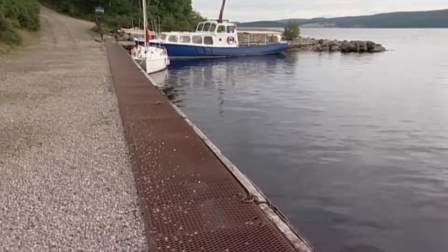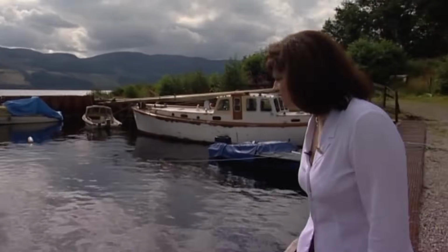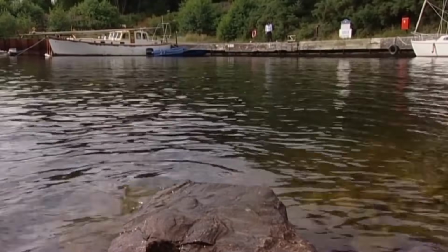Although Handley was curious, she was too frightened to go and investigate that night. I mean, to be perfectly honest with you, the noise was so huge, the splashing about so great, that when I came down the next morning, I was still fearful, and I really expected to see something. I had no idea what, but something that could help me explain away this bizarre noise. There was nothing.